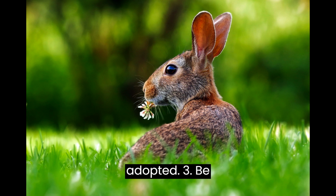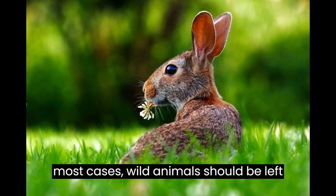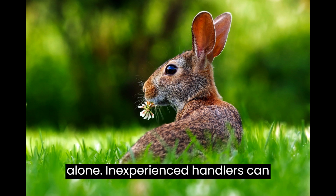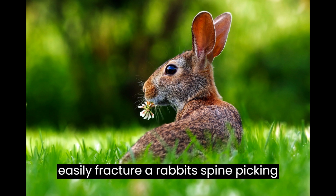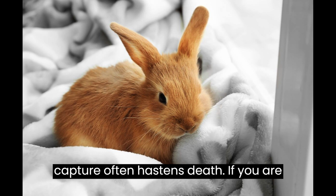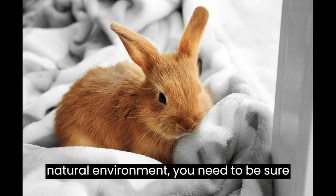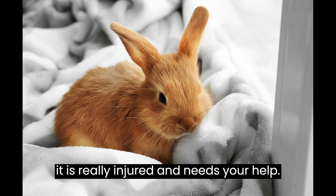3. Be sure the rabbit is really injured. In most cases, wild animals should be left alone. Inexperienced handlers can easily fracture a rabbit's spine picking it up. In addition, the stress of capture often hastens death. If you are going to take a wild rabbit out of its natural environment, you need to be sure it is really injured and needs your help.